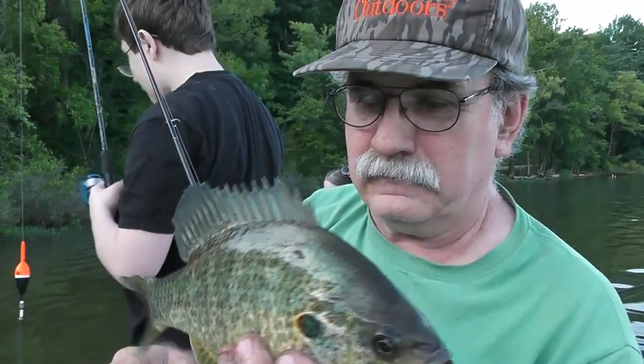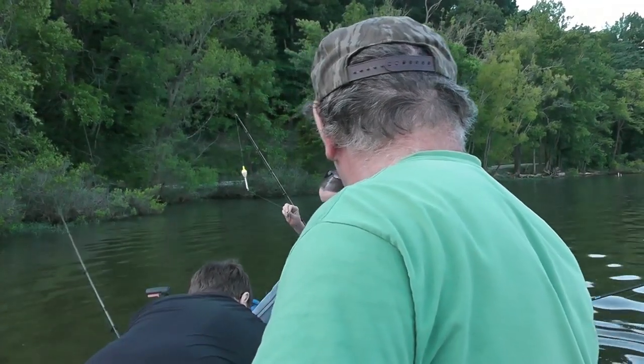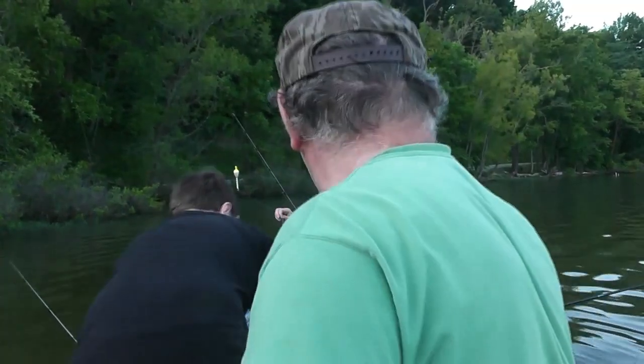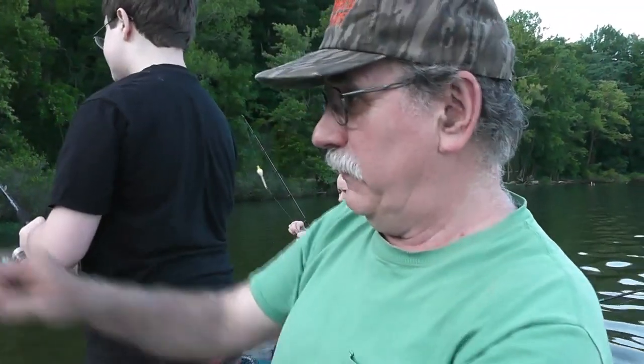Don't let him get off. Well, he ain't gonna let him get off. You gotta be joking. Open that thing. That's probably the biggest shellcracker I ever caught. That's a whopper right there. That shows you they're in here. Where were you? Just right in front of the boat here, right by the weeds.